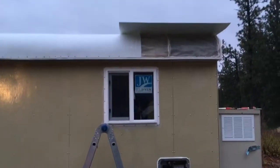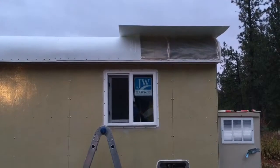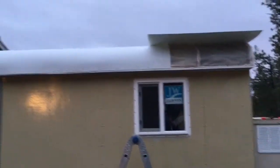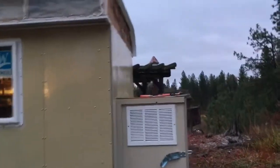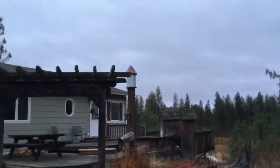October 31st, there's a final wrap around on the roof. You can see that all the rest of it's done. We'll walk around and catch the other side. They started beating all the rain up there. Kind of rained pretty good last night.